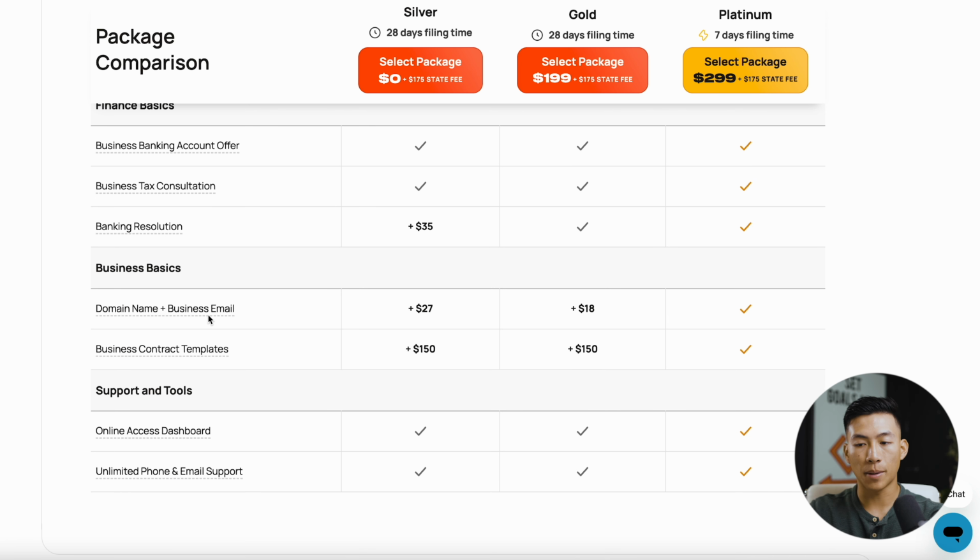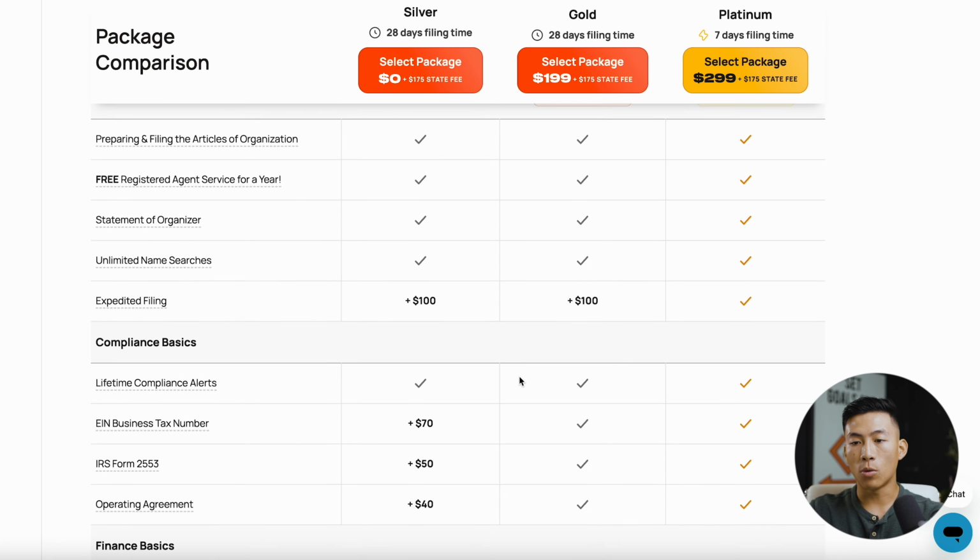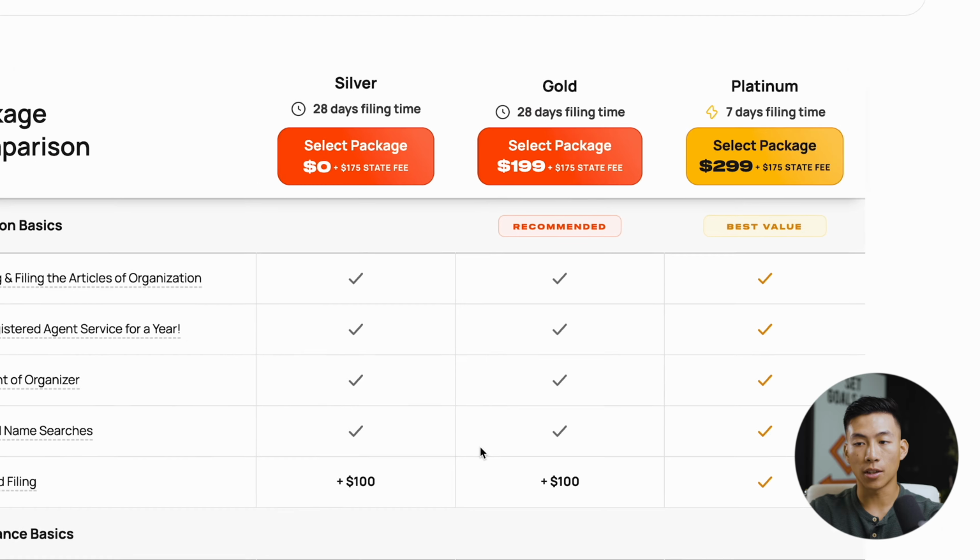And then with the business basics, only the platinum plan is going to allow you to have access to things like a domain name as well as a business email, and then also business contract templates. And then with every single plan, you're going to get access to the online access dashboard as well as unlimited phone and email support.